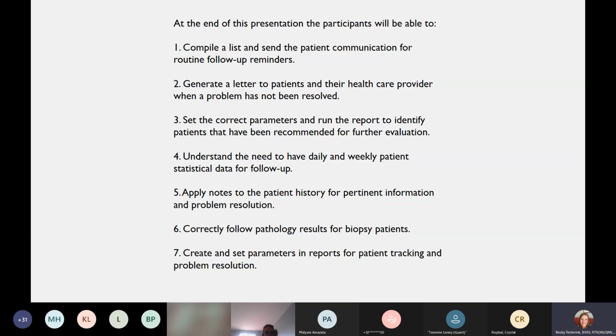Okay, just for grins, they actually want us to talk about objectives for these. So at the end of this presentation, you should be able to compile a list and send the patient communication for routine follow-up reminders, generate a letter to the patients and their healthcare provider when a problem has not been resolved, set the correct parameters and run the report to identify patients that have been recommended for further evaluation, understand the need to have daily and weekly patient statistical data for follow-up, apply notes to the patient history for pertinent information and problem solving, correctly follow pathology results for biopsy patients, and create and set parameters and reports for patient tracking and problem resolution.